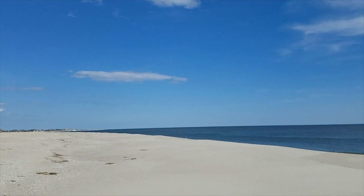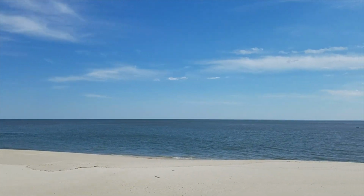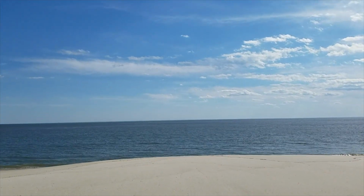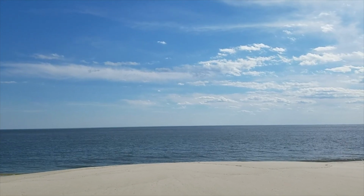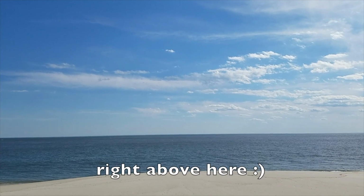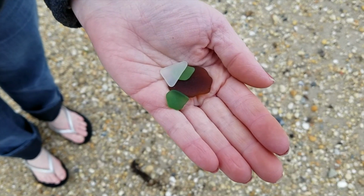Beautiful day. It's a little breezy right now, but you really couldn't ask for much more. Oh, and there was a dolphin that just surfaced right out there. So I'm going to keep it on the ocean right here for a couple seconds. And you might see a dolphin come up. There you go. There's one. There you are. Wow, look at those.